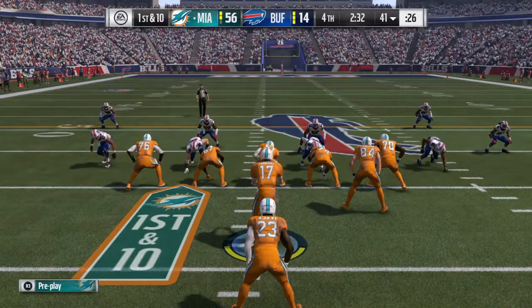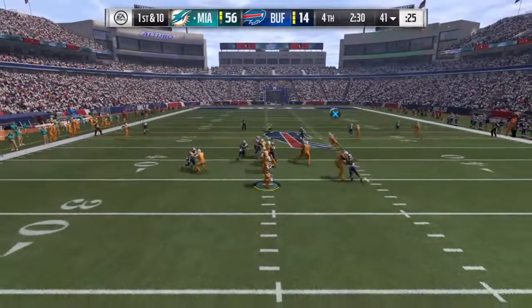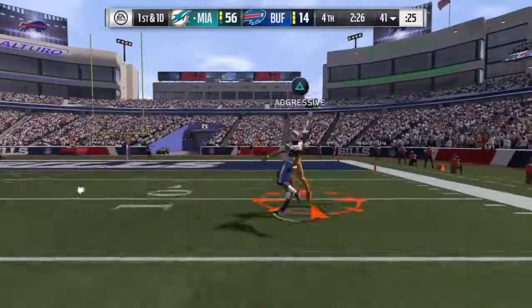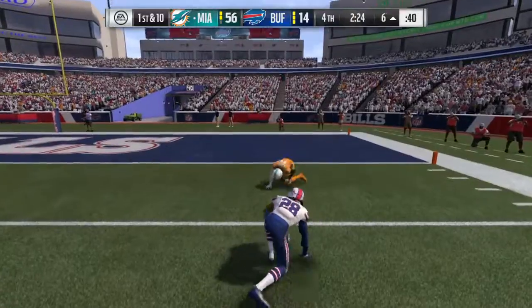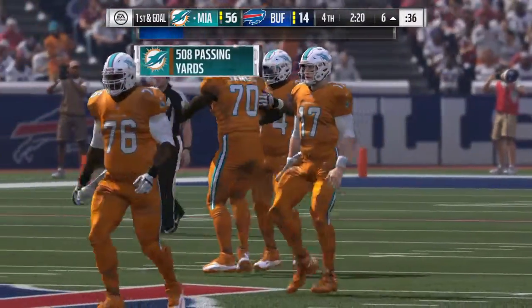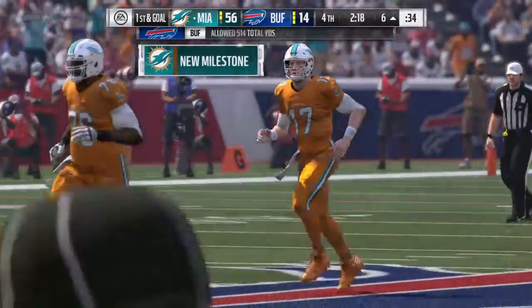So now here come the Dolphins. After the interception, here's Tannehill. He's going to let one go deep for Parker. And that is going to be pulled in one-handed. Wow. A big play. Tannehill to Parker.